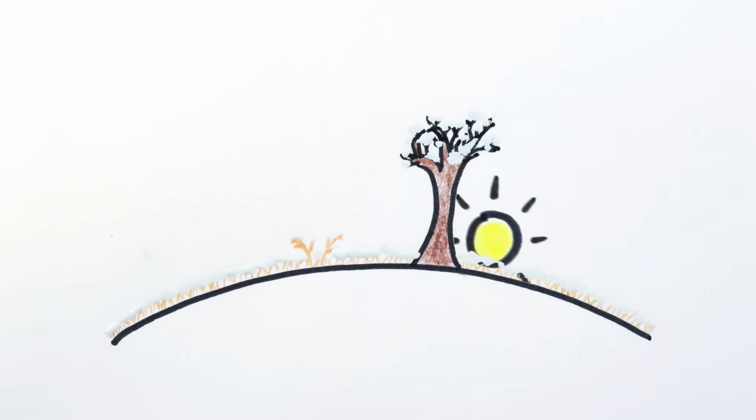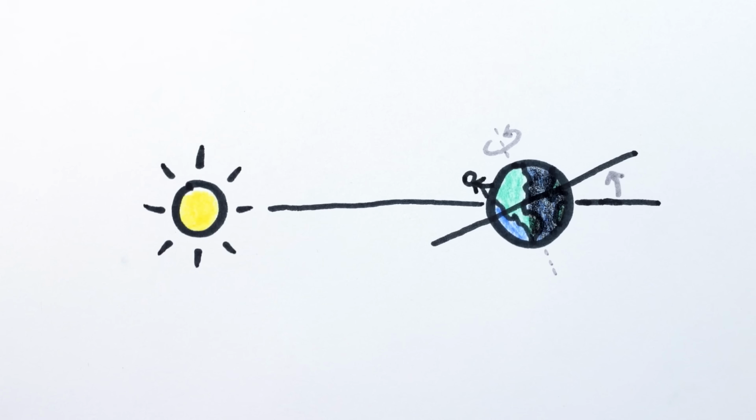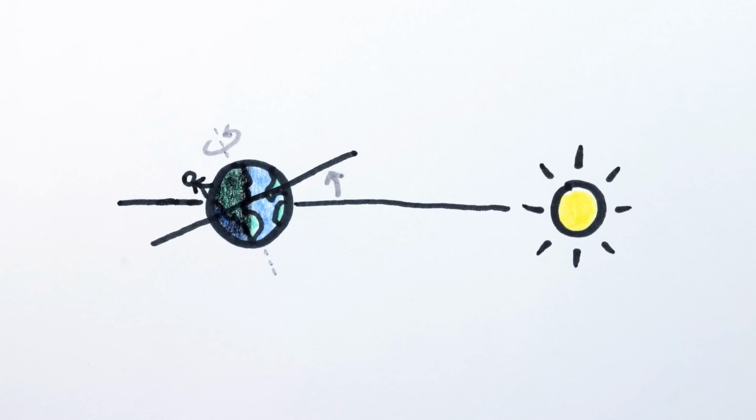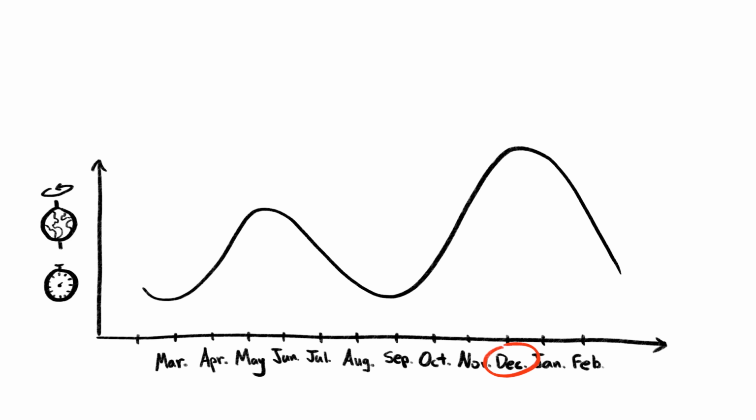In the northern hemisphere, December has the fewest hours of daylight and the most darkness, because at that time the tilt of the Earth's axis is pointing the northern hemisphere away from the sun. However, as counterintuitive as it might sound, December actually has the longest days of the year.